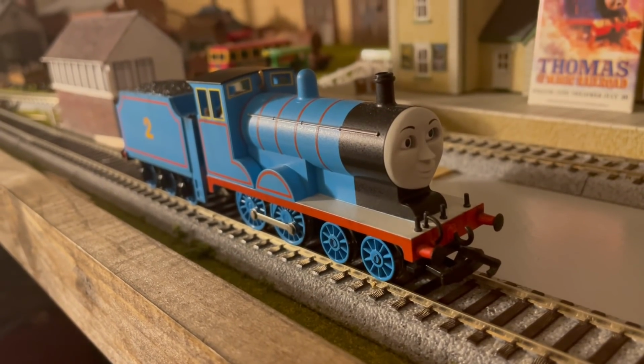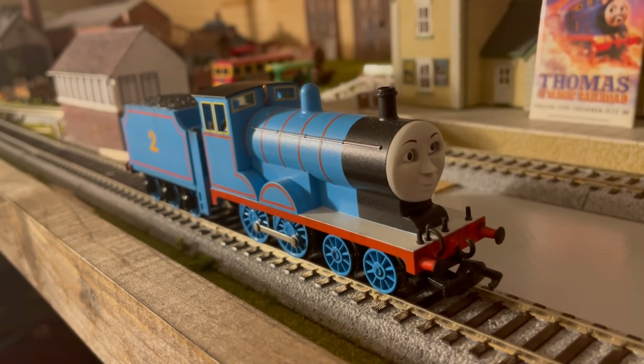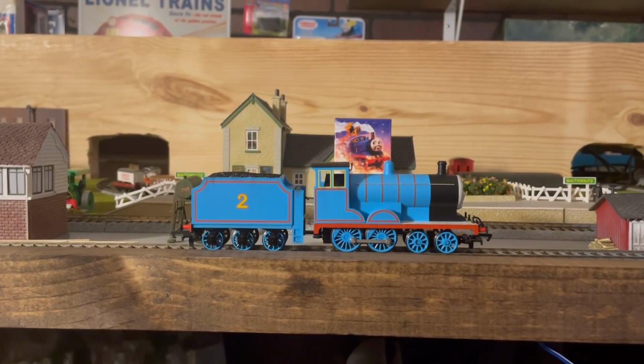Next up we have Bachmann Edward, which there's not really much to, featuring very slight weathering and a coat of matte clear, but overall was a model that was very hard to get my hands on, so I'm very proud that he's finally in my collection too.